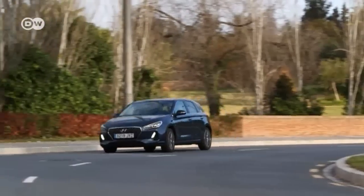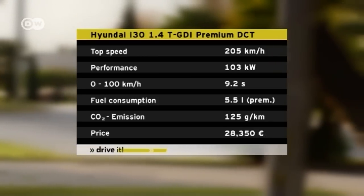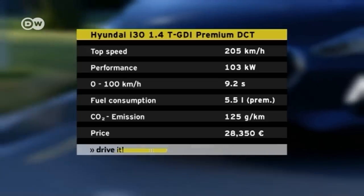The top-line equipment package with the new 103-kilowatt gasoline engine and 7-speed dual-clutch transmission lists at 28,350 euros in Germany, about what you'd pay for a similarly equipped VW Golf, but without the generous guarantee.